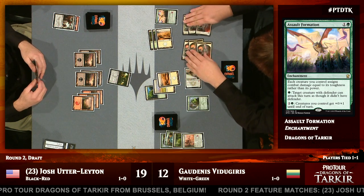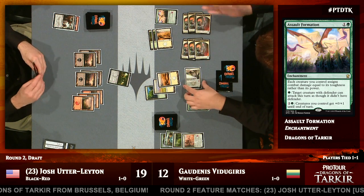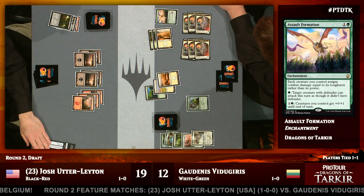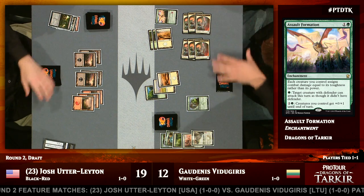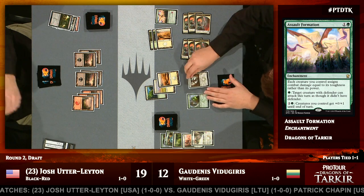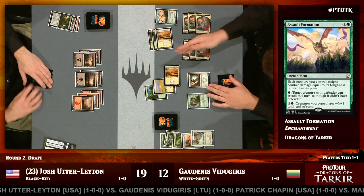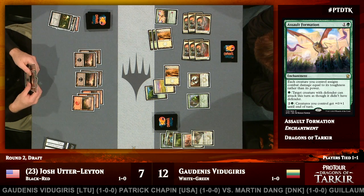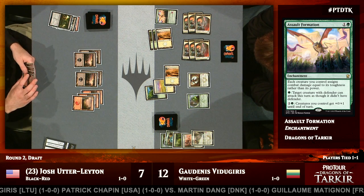Okay, so he does 1 pump. So he's going to get in for 12 with those 6 tokens. That could have been up to 18 damage, but with Josh Utter-Leyton at 19 life, it's not enough to win the game either way. Oh, he could have attacked with the Whisperer too. It would have been true. The Whisperer is a 2-power creature at this point.